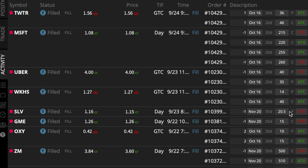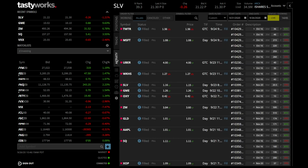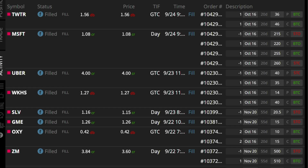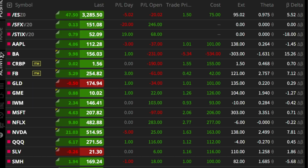SLV, I went back into SLV. I sold a 20.5 put. This time, if you saw the previous portfolio updates, I had a SLV short put spread. The only reason why I did a short put spread was because the buying power requirements were crazy in silver. So maybe since silver came down a little bit, yeah, volatility seems to be still a little bit high. So really not sure why the buying power requirements are much different in there, but let's see what the capital is required for SLV. It's only $346 now. So when the previous cycle, when I tried to put on that same short naked put, the buying power requirements were up in like $800 or something like that. So I'm okay with $300.